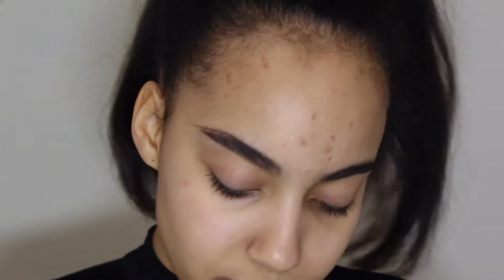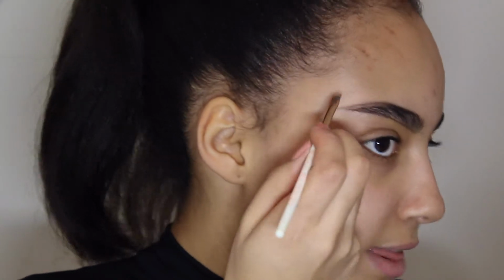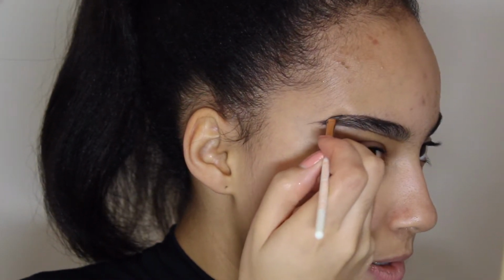As soon as I'm done underlining and overlining the brows, I'm just gonna fill them in, starting at the tail and building my way up. By the way, for my brows, I use the Essence Precise Eyeliner Brush. It's like a $2.49 brush. It's my favorite for eyebrows and eyeliner.